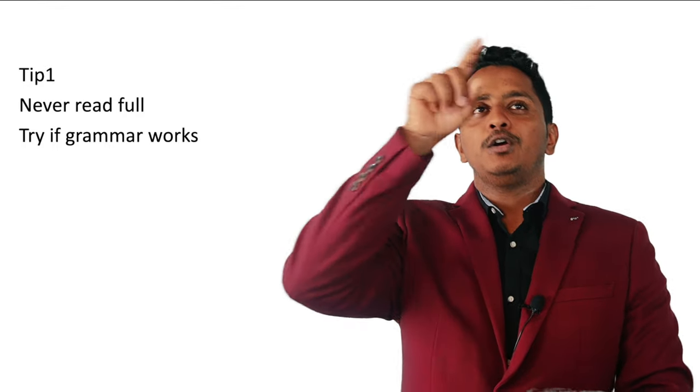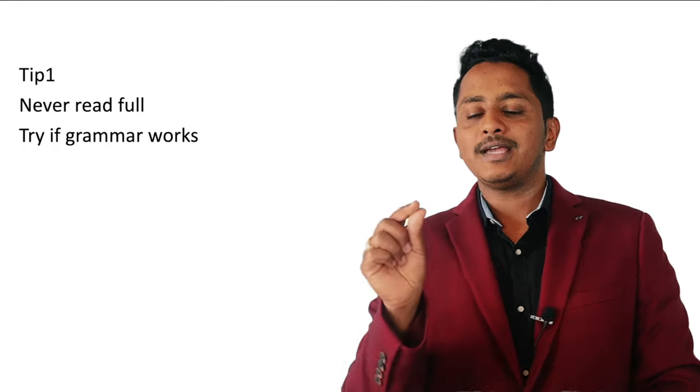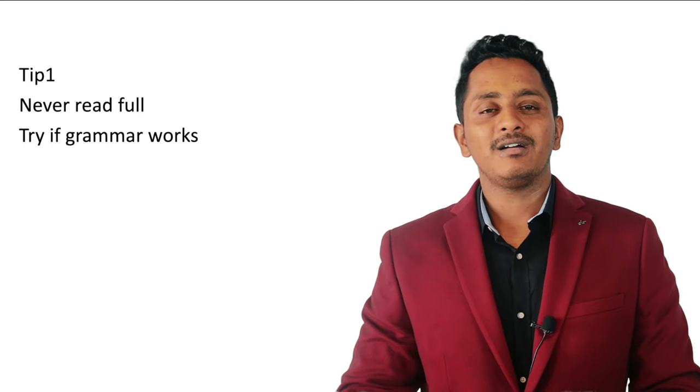Big paragraph. First line, second line, third line, fourth sentence, fifth sentence, sixth, seventh, eighth, and the 10th sentence has the blank. You don't have to read all. Directly come to the 10th sentence and see if you can apply grammar techniques.